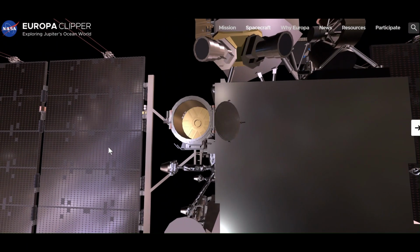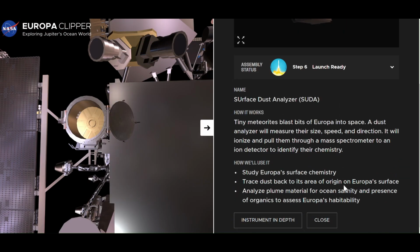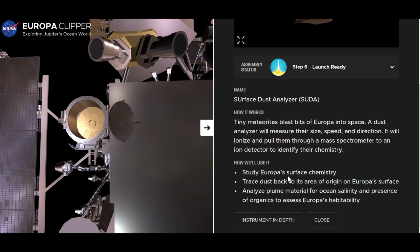SUDA. Surface Dust Analyzer. Wow. It will study the surface chemistry, and trace dust back to its area of origin on Europa's surface. This is really nice.